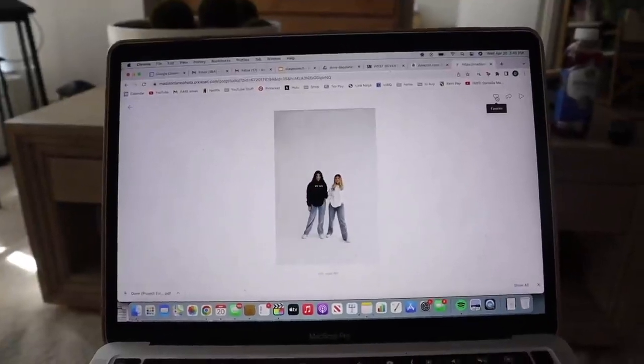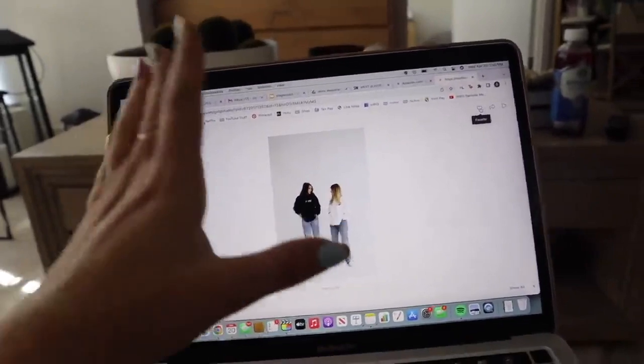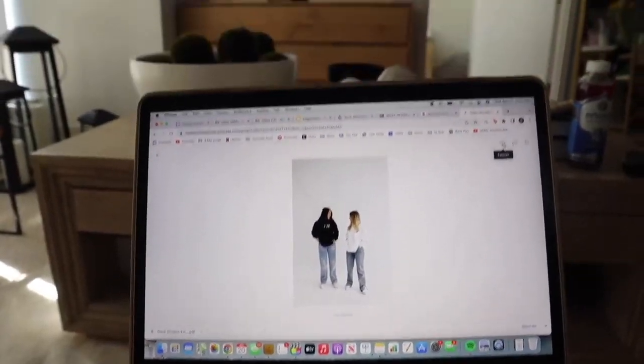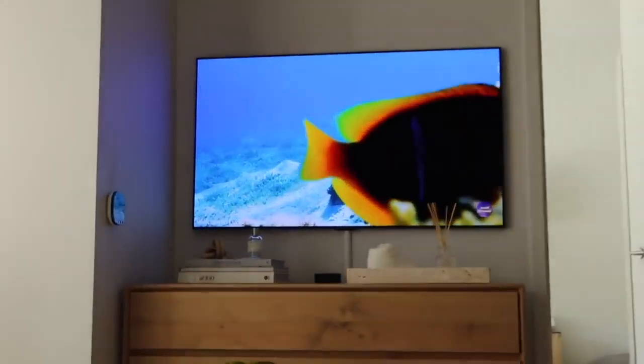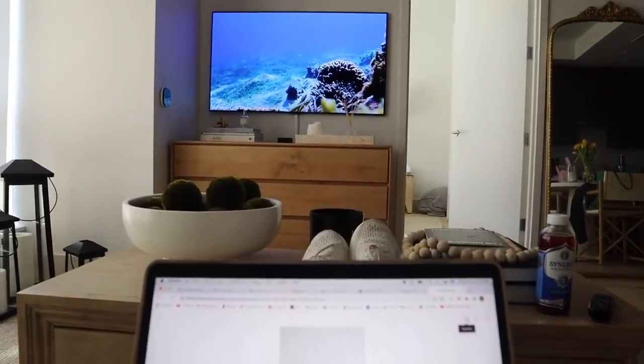Currently going through merch picks. We did a merch shoot last week and I'm just going through, favoriting them for the photographer so she can edit. I also found this little aquarium situation on my TV and I'm kind of thriving.